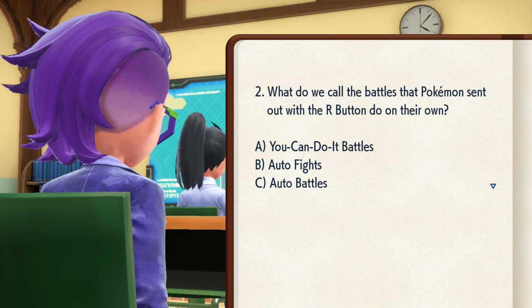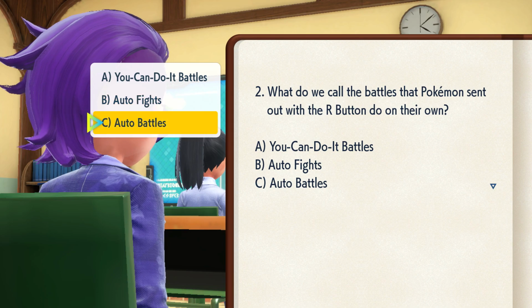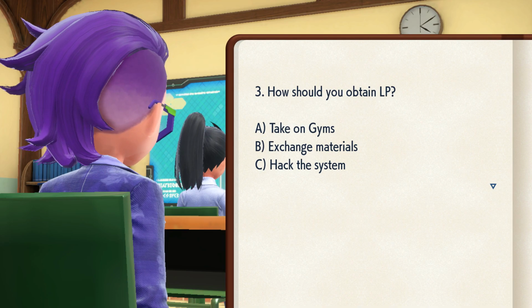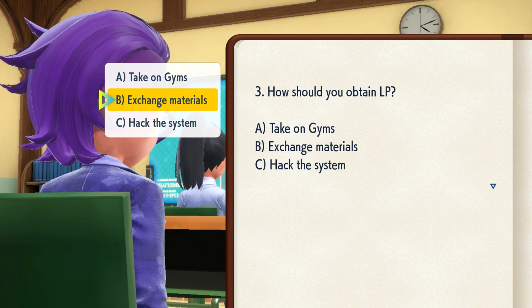What do we call battles that Pokemon sent out with the R button do on their own? That would be auto battles. How should you attain LP? Taking on gyms, exchanging materials, hack the system. Exchanging materials.